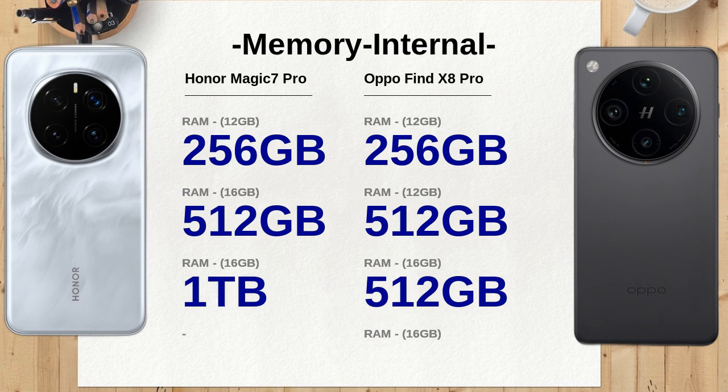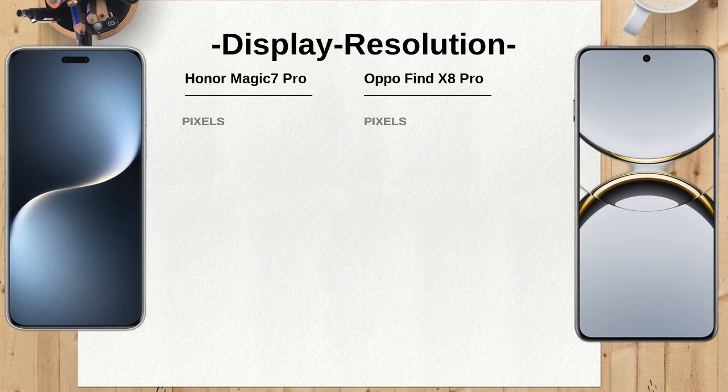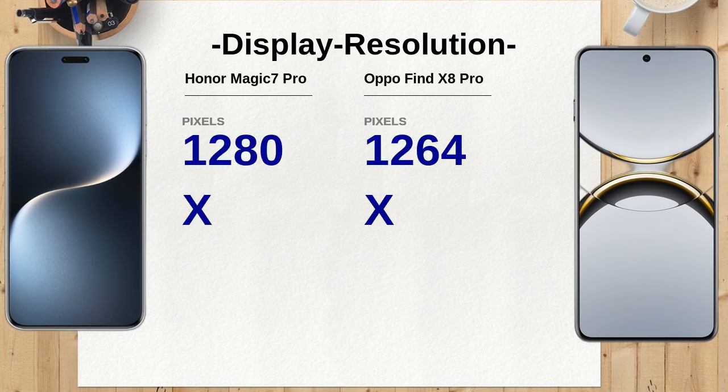In contrast, the Oppo Find X8 Pro also sports a 50-megapixel wide lens, but includes a 50-megapixel periscope telephoto with 3x optical zoom and an additional 50-megapixel periscope telephoto with 6x optical zoom. The diverse lens options in both devices provide significant versatility for photography enthusiasts, but the Honor's higher megapixel count in its telephoto lens may capture finer details in distant shots.